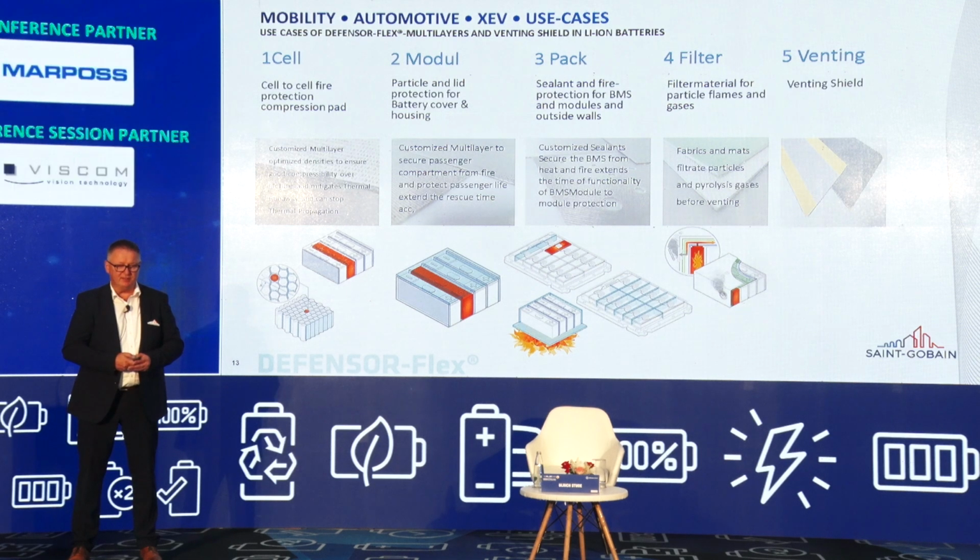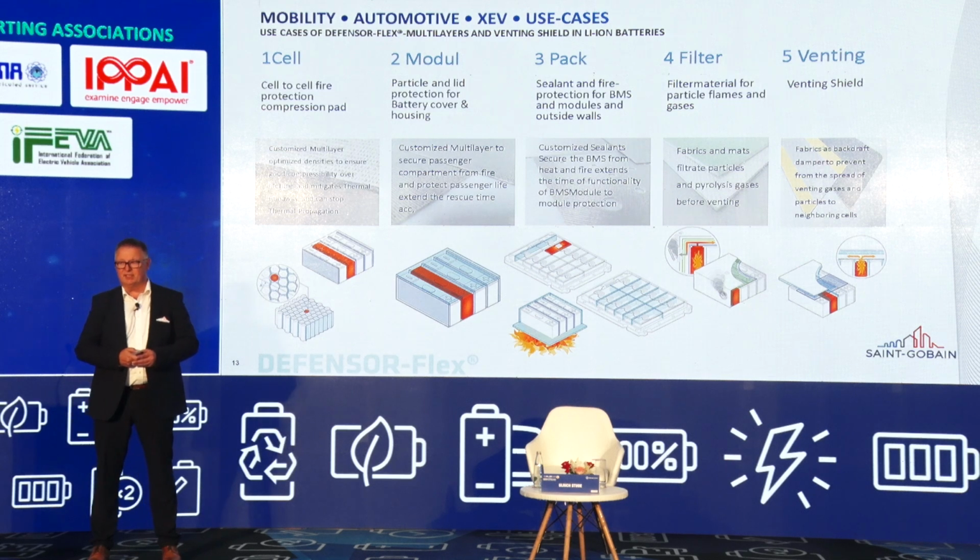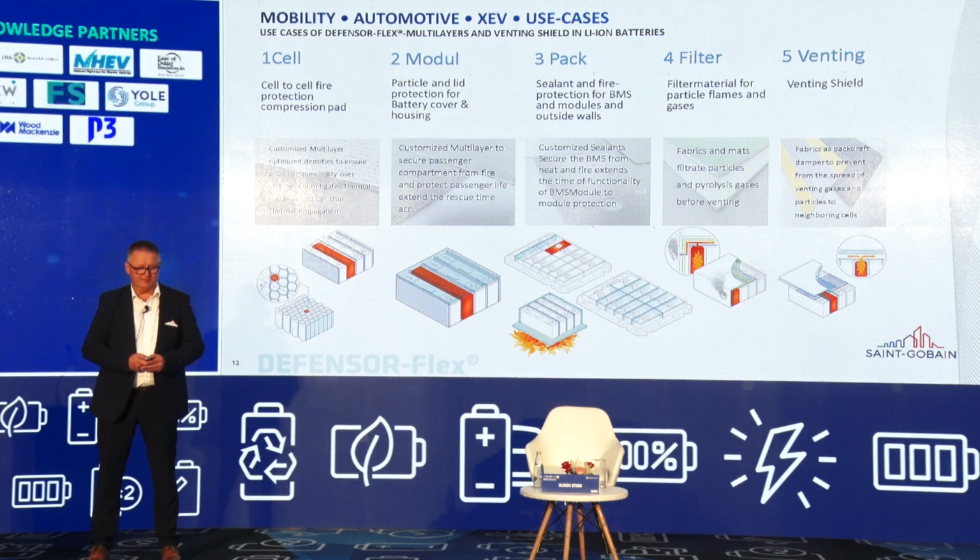And last but not least, the venting. It's a very difficult system, and we have developed the venting shield together with a third OEM. This venting shield protects the neighboring cell in case of thermal runaway. I will explain a little bit more about this at the end of this presentation.